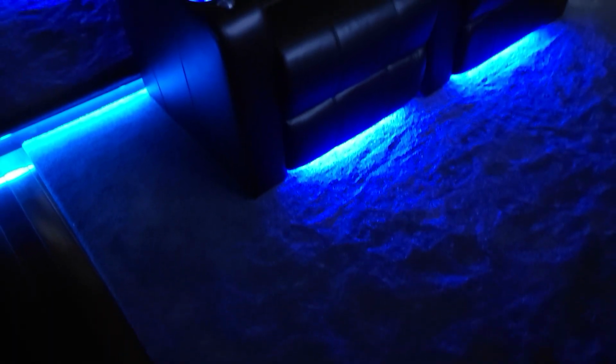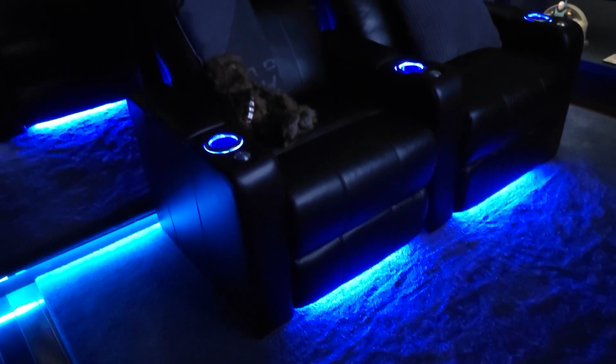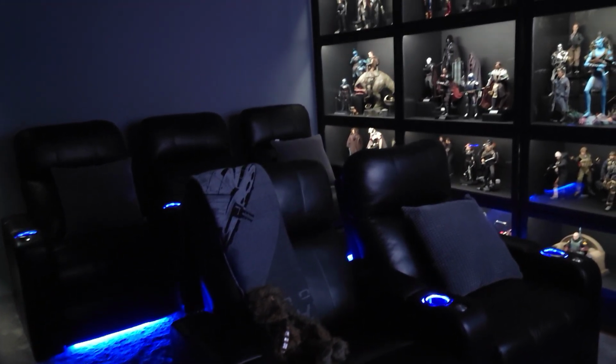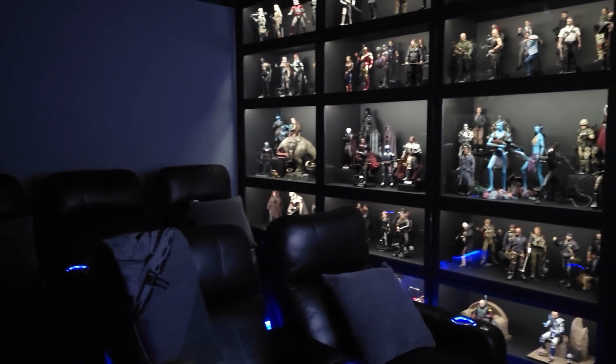And just a couple quick shots from the corner. The carpet looks weird in the video. It's just regular rug and carpet. There's a little stuffed Chewie and a blanket from Galaxy's Edge. And there's the main wall.